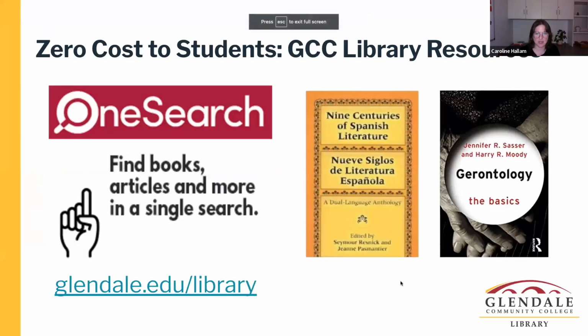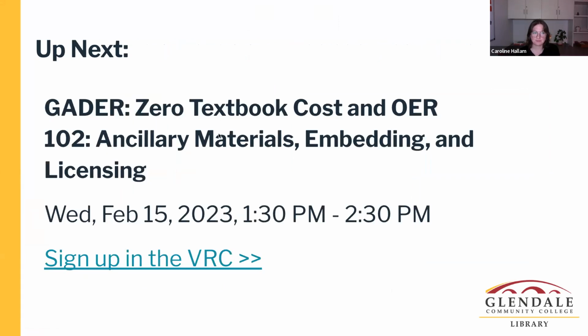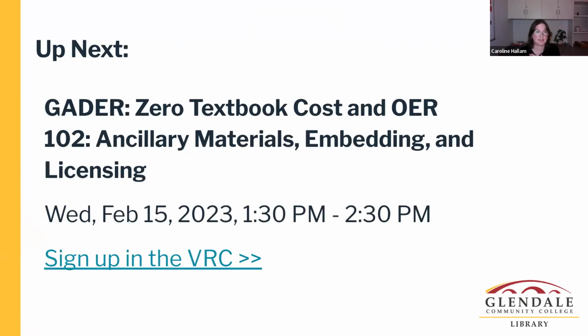Okay. So we already talked about another option, not just open educational resources, but we also have a lot of stuff through the library, which we just talked about. I showed you 1984 is available through the library. So if you're interested in that, you can always contact us to license additional titles.